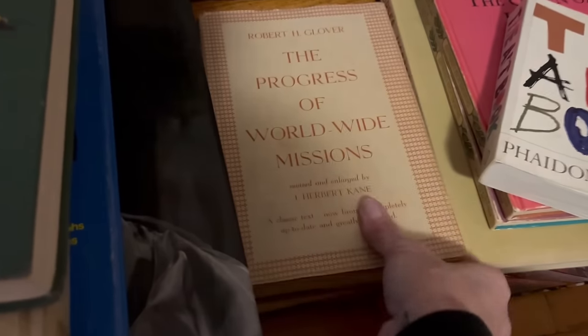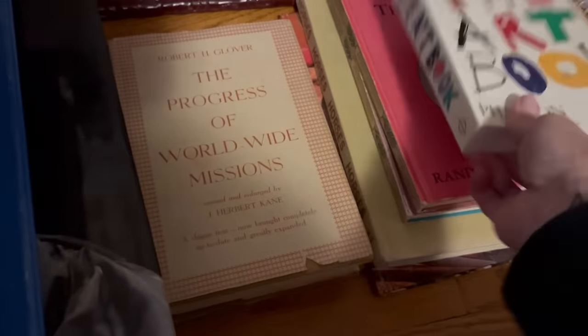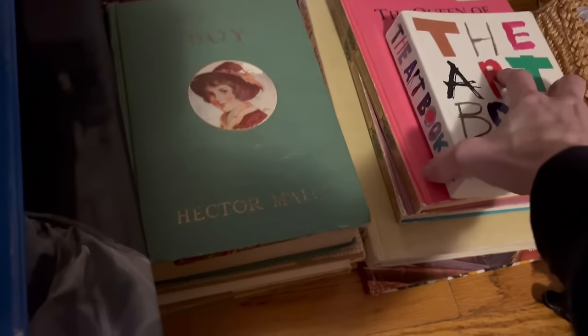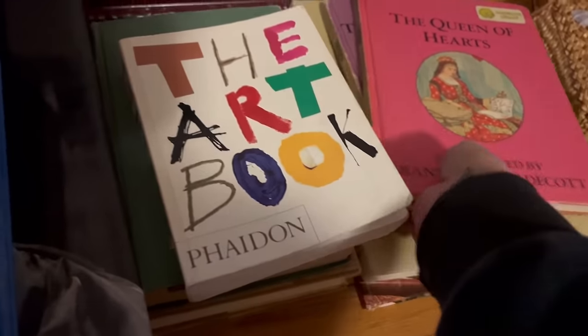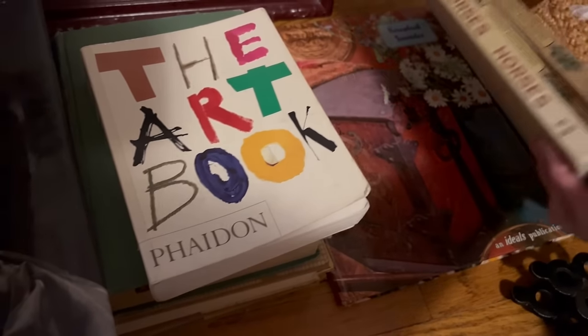And just more books. I always pick up books when I find them for a good price. I can sell them in my booth, sell them at the flea market, or just keep them for myself.